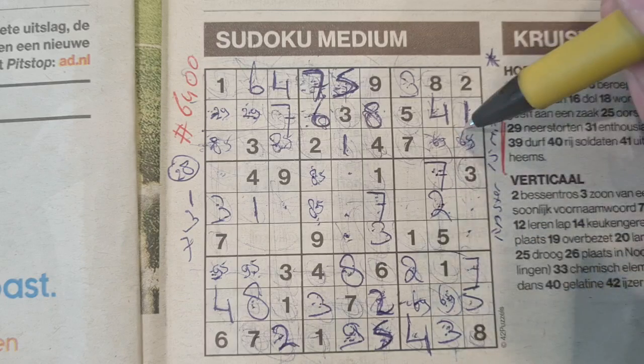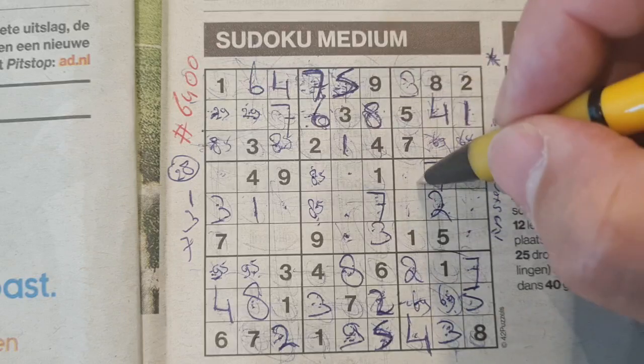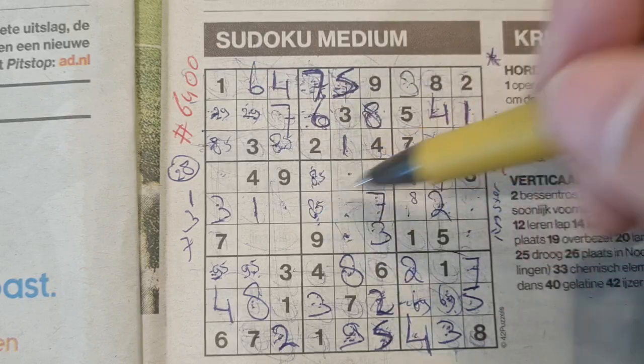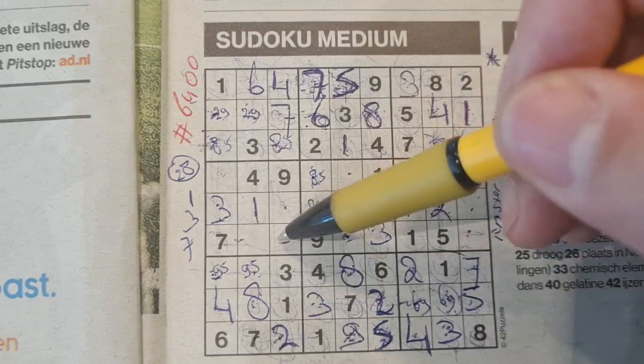So we have an 8 in the last column, an 8 in the column next. So in that column, the only two places left for the 8 could be here, could be there. So we have an 8 here, an 8 there. That means in this row, the 8 should be in one of those two boxes.